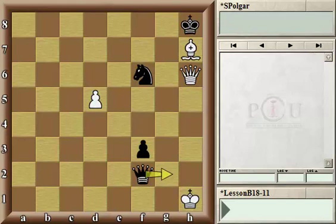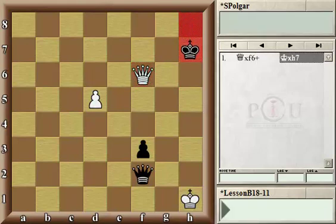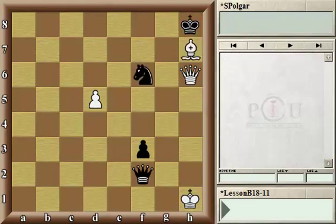Capturing the black knight with a check even doesn't do much good, because the black king could also capture white's bishop, and at best white can give a lot of checks and maybe draw the game. But white could not win. On the other hand, if white would find the correct move here, white can give checkmate in just 2 moves.